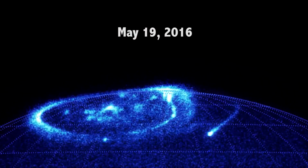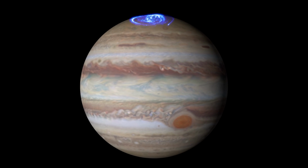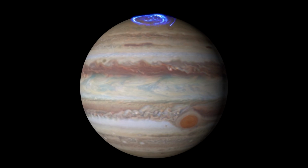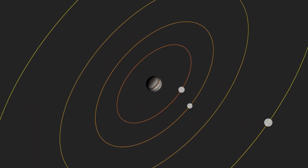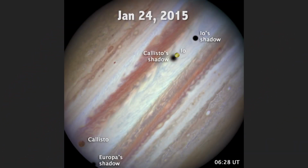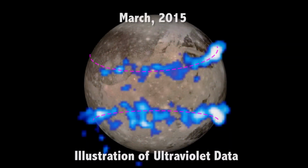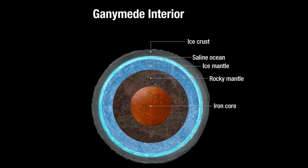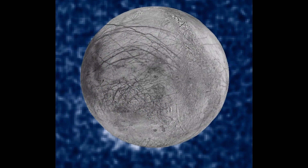Hubble has been able to observe auroras on Jupiter in ultraviolet wavelengths with its Space Telescope Imaging Spectrograph. And Hubble has been able to observe the greater Jovian system of Jupiter and its moons. It's taken images like this one of Callisto, Europa, and Io transiting across the disk of Jupiter. Hubble has observed Ganymede's auroras move in a way that suggests the moon has an underground saltwater ocean. And Hubble has seen evidence of water vapor plumes erupting from the surface of Europa.